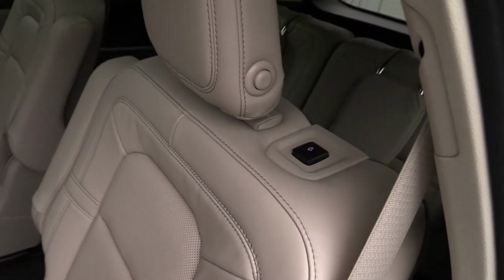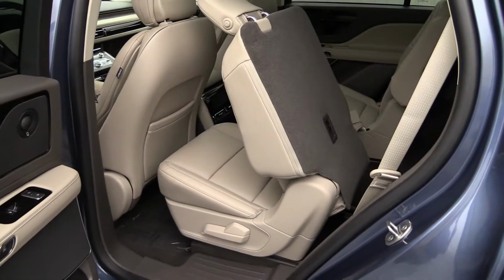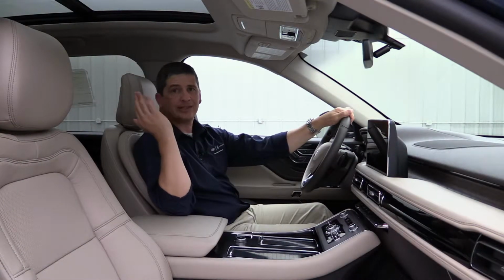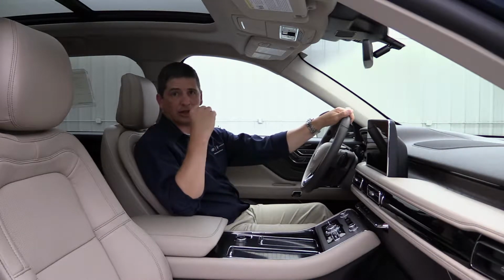So it's a button on top of that seat. Now you press that button, it's going to power release it and let it slide forward, keeping that seat in the same position. So you can put those car seats in there and you don't have to worry, because they can still get into the back seat, and it'll tip and slide that seat, leaving the car seat positioned in there in that latch system.